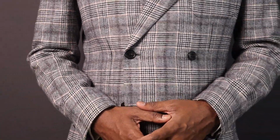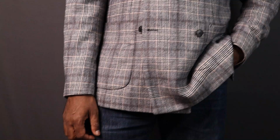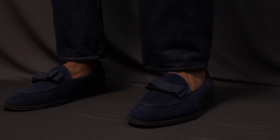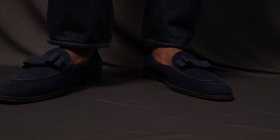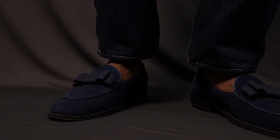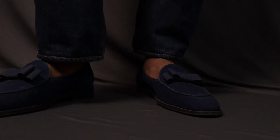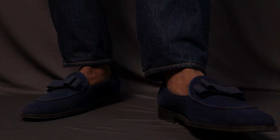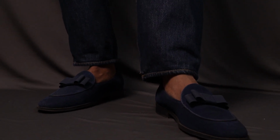Now, gents, as you can see, this particular outfit, the first half is pretty muted, and I am wearing very classic regular fit denims. These are the Levi's 501s, and as you can see, the shoes are pretty simple but elegant as well. Here I'm wearing this lovely navy blue color suede loafers. If you want, you can go for your normal brown loafers as well, but I wanted to keep everything muted down and sort of in the same family, so I have chosen the blue suede loafers.